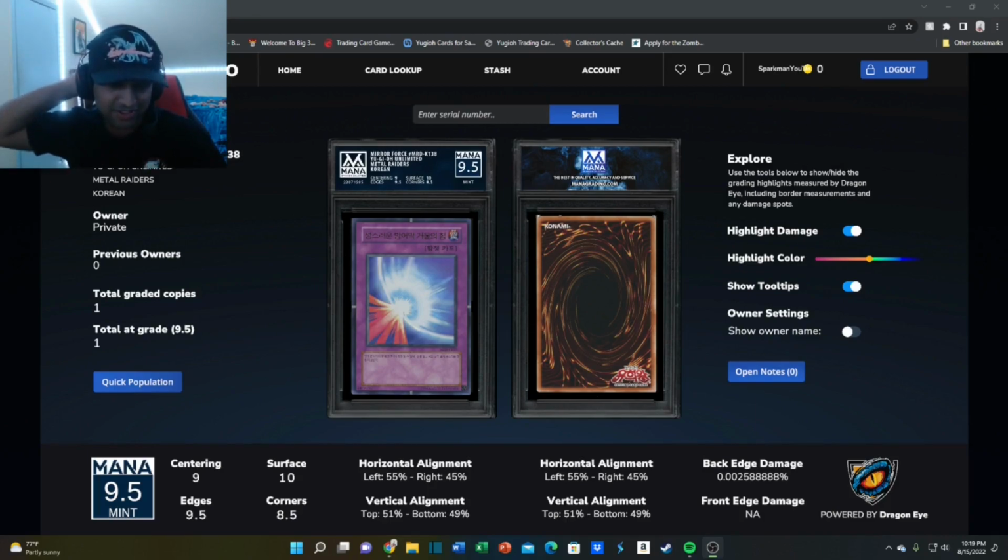of why they're giving the card a certain grade, which is so nice, honestly, because I'm always wondering why a card gets a certain grade. But now it kind of tells you why, explains why it deserves the grade it deserves. So looking here at the Korean Merit Force that we got graded, it got a 9.5, which was, again, an incredible score. The centering was a 9, surface was a 10, edges were a 9.5, and corners were 8.5, right?